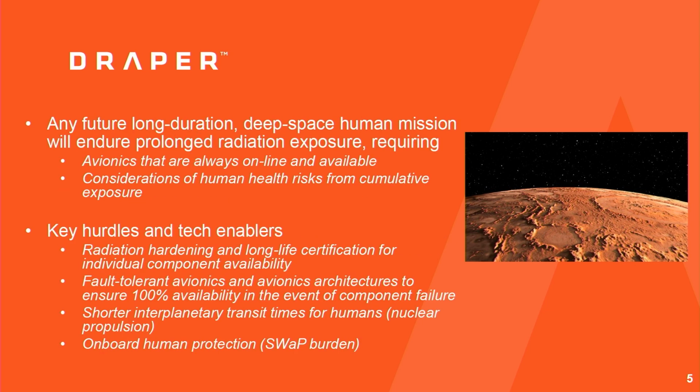And then the second area really is associated with the human missions to endure prolonged radiation exposure.